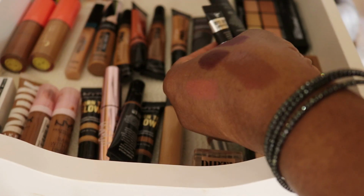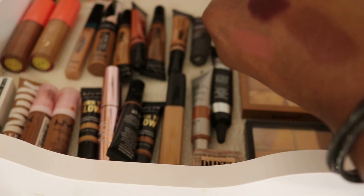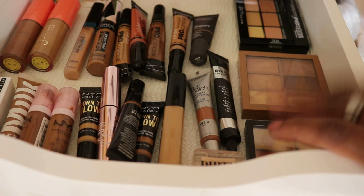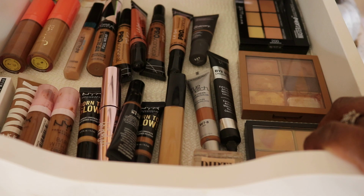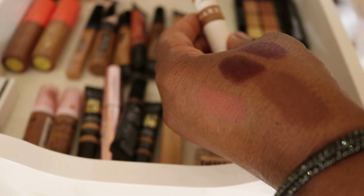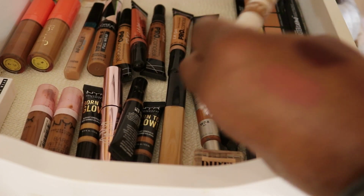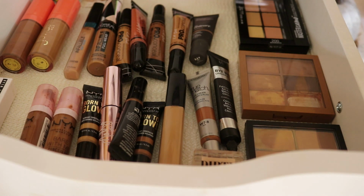So I don't know which one of these, are they both deep? I'm going to pull the small one. And let's see, do I want another one? A little more moisturization all over the face. What about the Milk Concealer Corrector? I'm going to try this one.